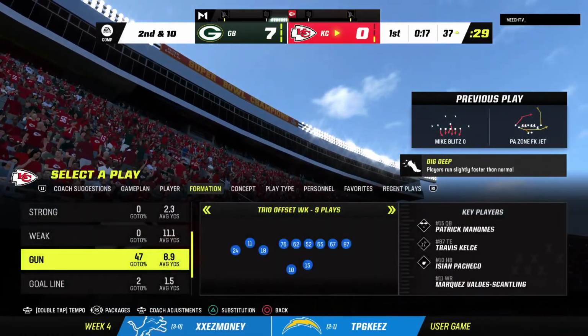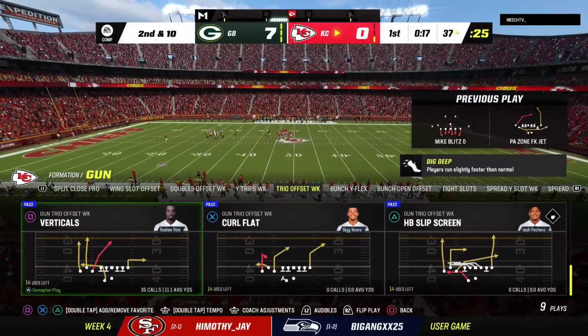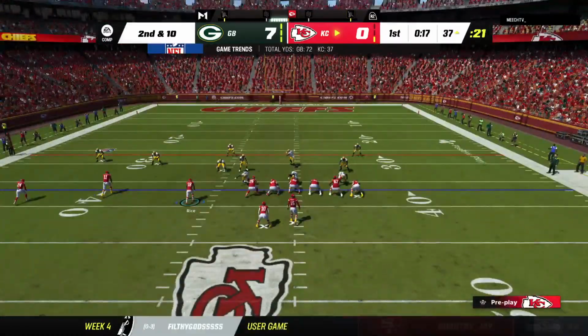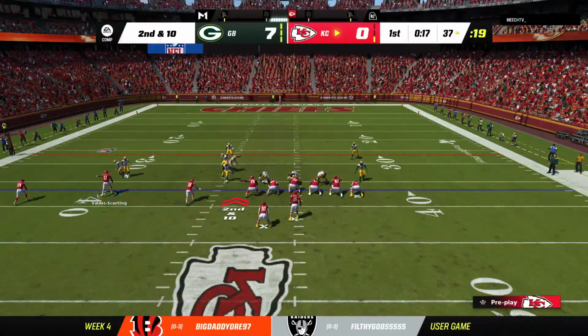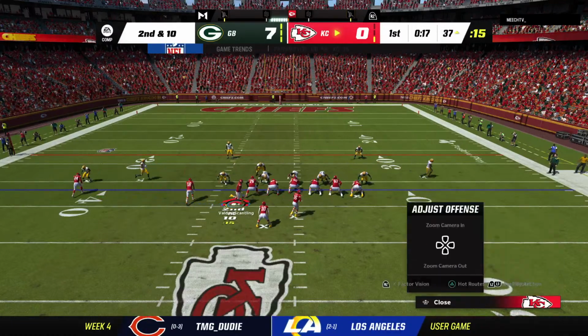Well, these are the situations that really test the defense, those sudden changes. They're already inside field goal range to start the possession. Their goal now, keep it to a long kick, if indeed they end up trying one. They'll send a receiver here in motion right.